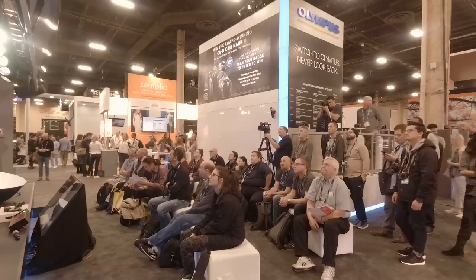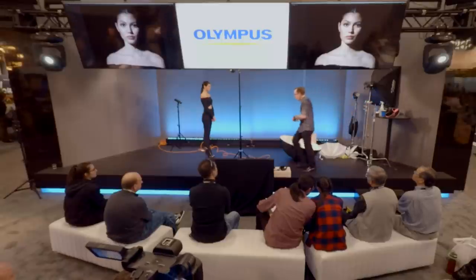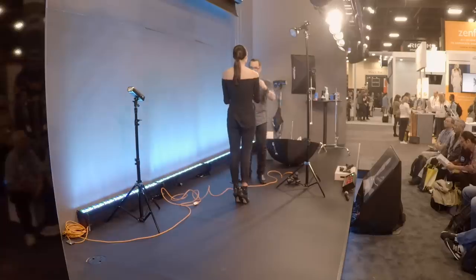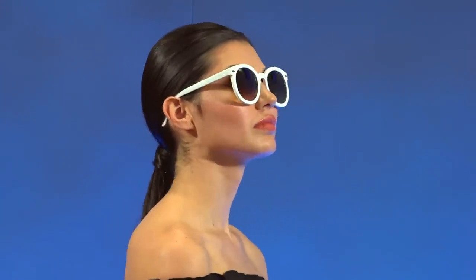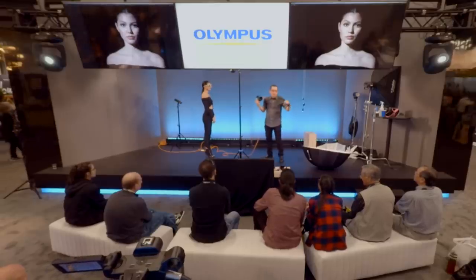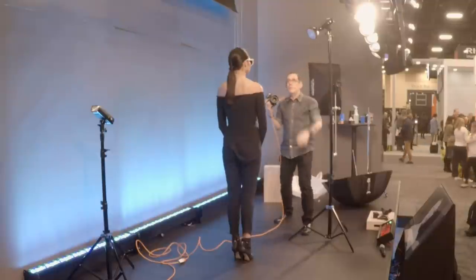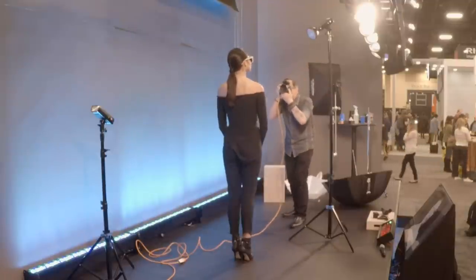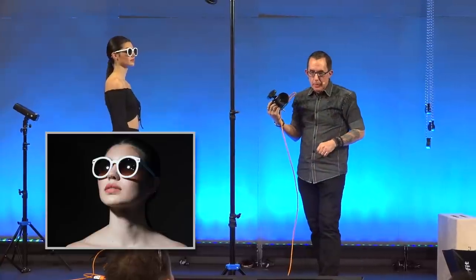Since I did the sunglasses in the little intro, let's do those really quick to show you how that works. I'm going to give Shayla these sunglasses to work with. And she's done this one a couple times, so she already knows she's going to look up towards the light. Now, in the past, here at WPPI and in that video clip, I did them with a softbox. This time, it's just the small diffuser. So we're going to see if we can get kind of a big bright spotlight in the middle there. There we go.